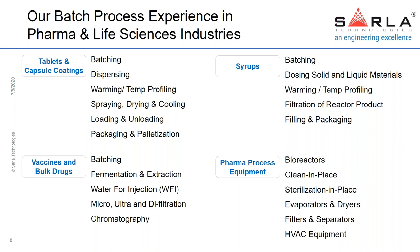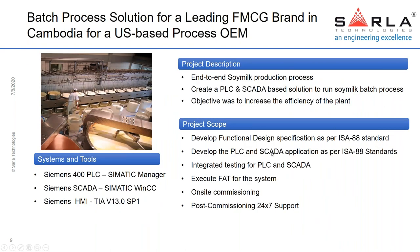Again, in terms of pharma, life science, huge varied experience, right from tablets to capsule coatings, right from dispensing, spraying, drying, cooling, loading, packaging, palletization activities, or be it in syrups, vaccine, bulk drinks, bulk drugs. We are quite busy right now with that, especially in the fermentation, extraction, WFI kind of area. And again, bioreactors, that's an evergreen industry for us. So bioreactors definitely in the pharma industry.